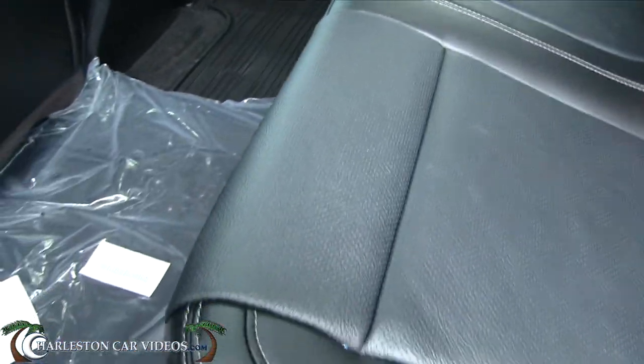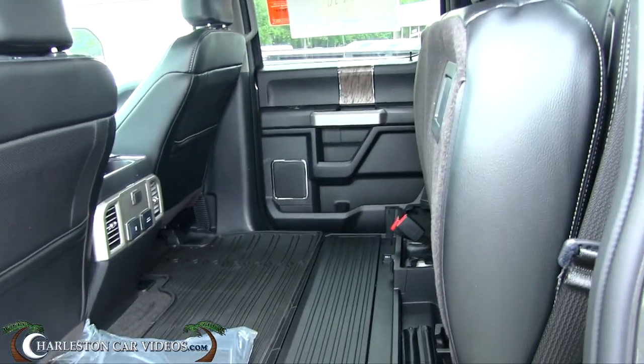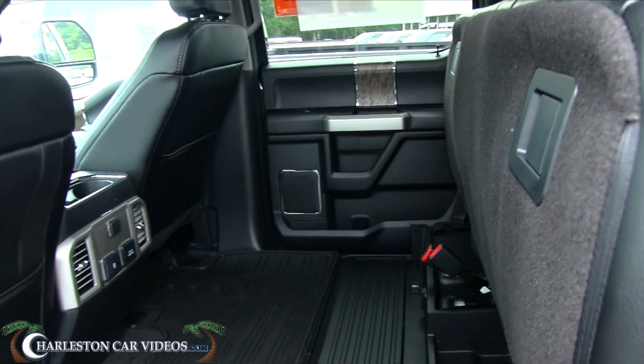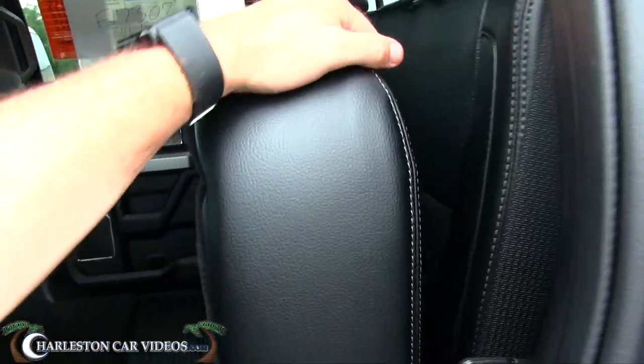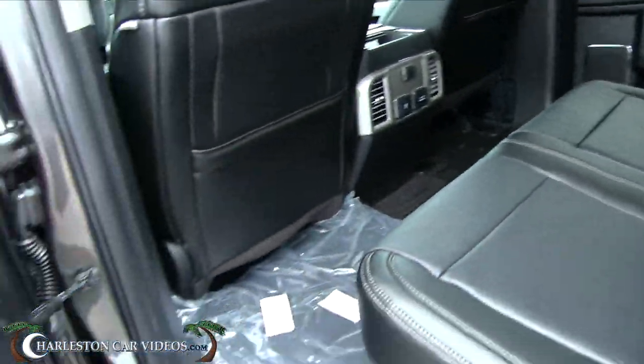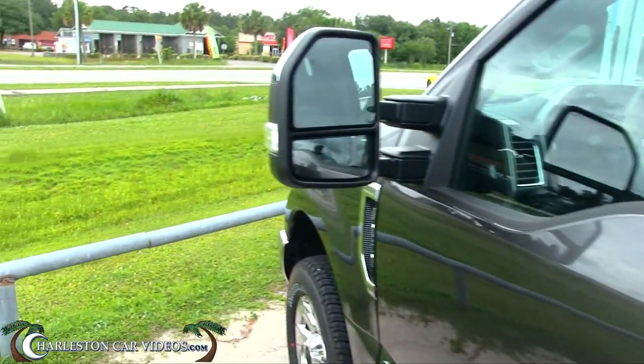Not bad. So there's a lever under here. And look at all that room you have in the back with the seats up. So you're not just having to sacrifice loading things in and out in the F-350. And it's comfortable too. Beautiful truck. Wow. So that's your F-350 at Ravenel Ford.